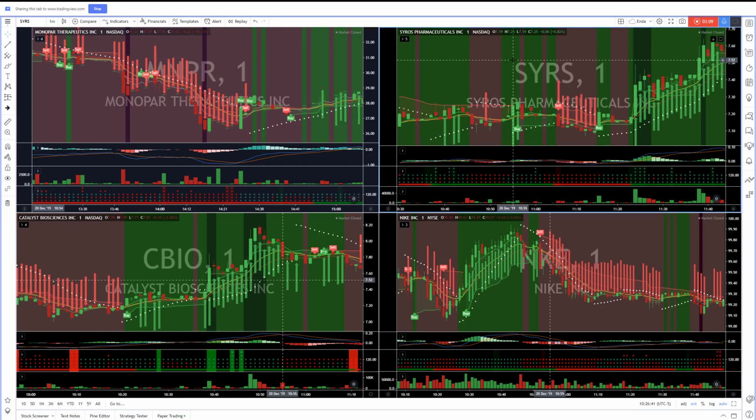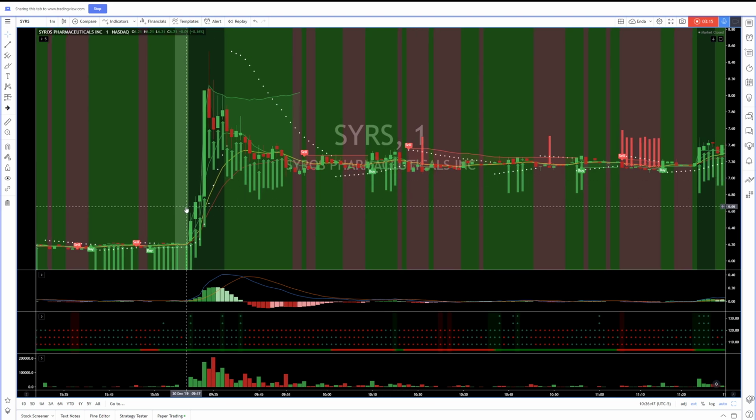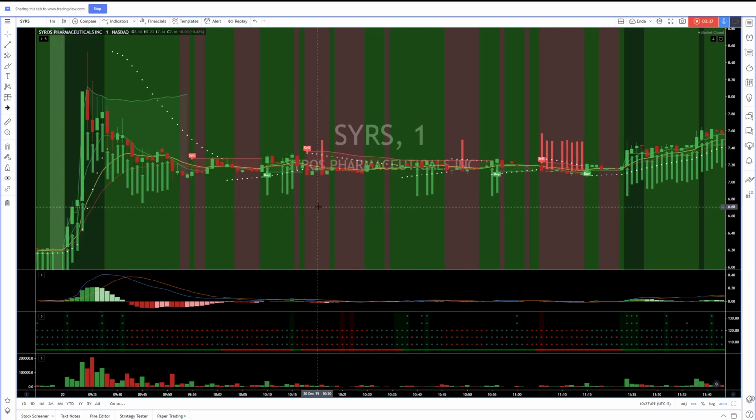Okay, second stock was SYRS. So SYRS, I'm just pulling it up because he did all of these. So there's your move out of the open, and this is consolidating sideways. Now, when I see this sideways consolidation, I'm done with the stock. Okay, I'll go back to the big boys like Tesla, Netflix, and Roku. But I don't like this. This to me shows no direction but sideways. I don't care what the indicators are saying, and rightly so.